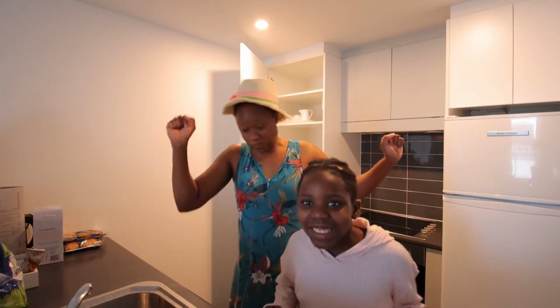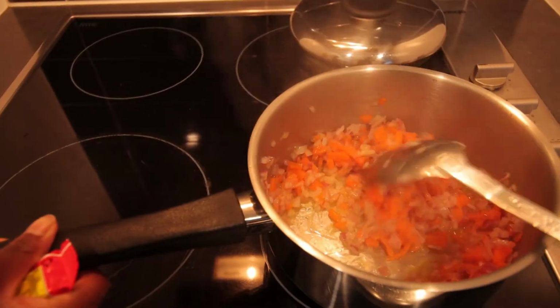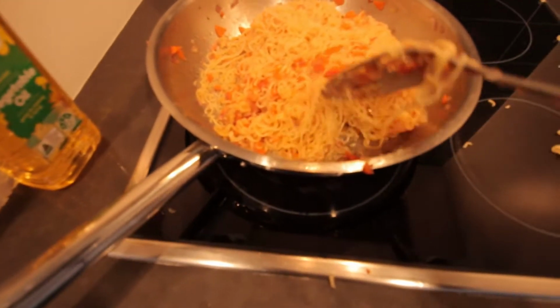Everything is going well. Today, the weather should be a little better than yesterday. So it's going to start off cloudy, but we should get some sun, which is good.